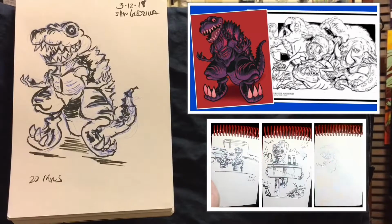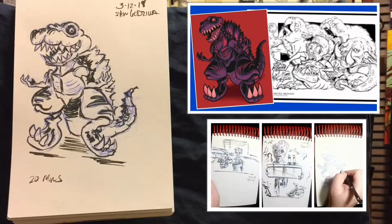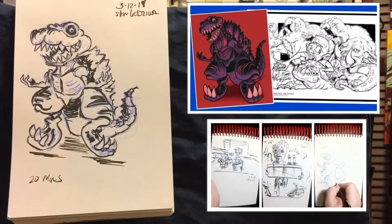happy about that one. You have this Shin Godzilla like cartoony look, and I really like how this turned out, but I would love to give it another shot.